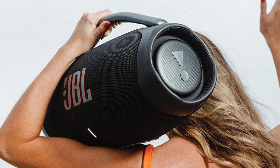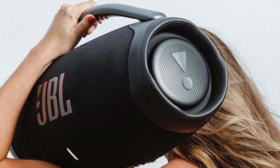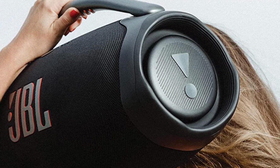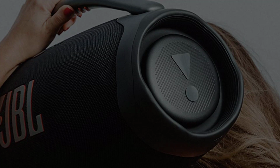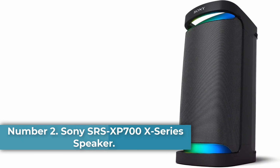The battery can keep you playing for up to 24 hours, but it also runs at full volume while plugged in. In fact, while it's connected to an outlet, the total output wattage gets a boost from 160 watts to 180 watts.